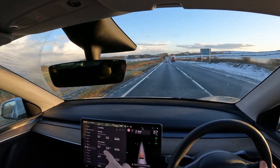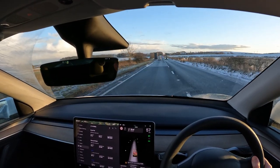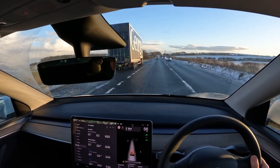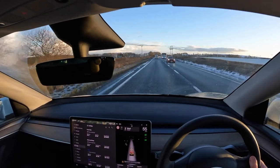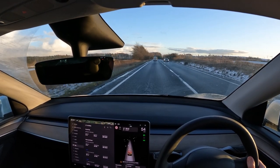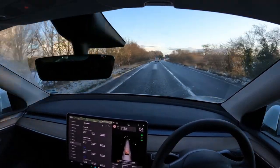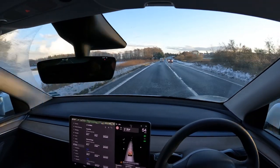89 miles since I last charged up in Edinburgh, 90 miles now. I've done 288 watt hours per kilometre, and that's all been 60, 70 miles an hour. And there's been a little bit of snow back on the ground. I mean, I've not been going through slush particularly, but the dry road that we had before, it's gone damp at the very least. So, look, that's really good efficiency.